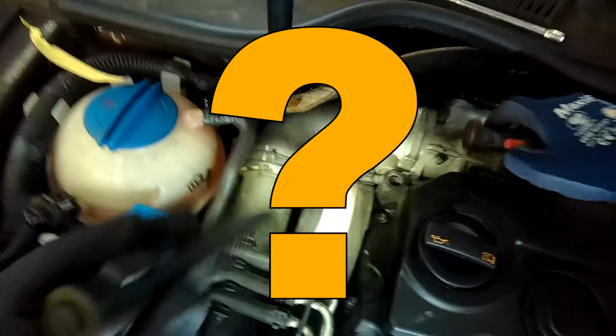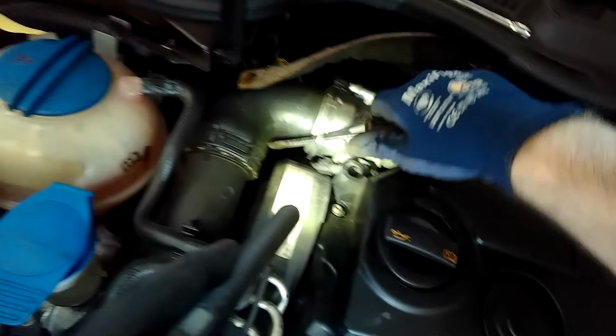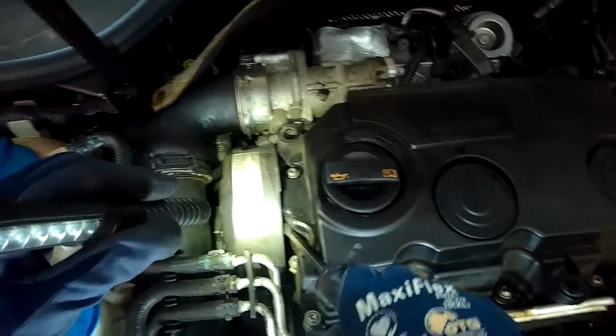Now you've heard that noise in its entirety in a couple of different clips that I inserted there. Do you have an idea of the part that has failed that has caused that noise to be present? Now the vehicle that I'm working on is a Volkswagen TDI with a DSG automatic transmission in it, so it's got that dual clutch transmission system in this vehicle.